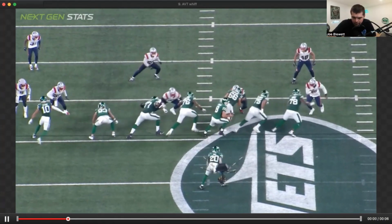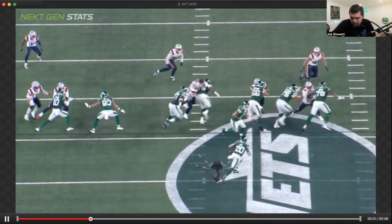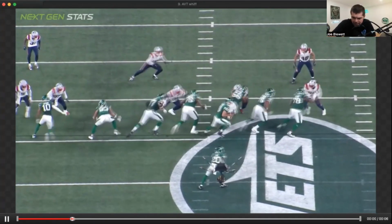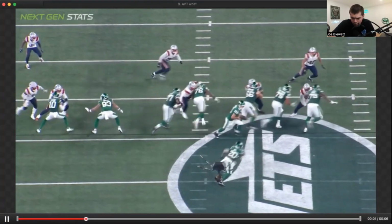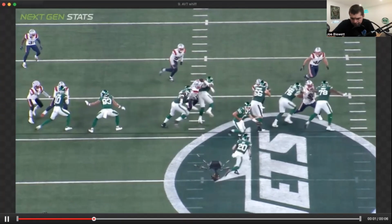So mid outside zone steps. Yeah, you just got to read that better. He starts to knife to the inside, and he kind of gets on his toes and not under that block. He's penetrating here. Get your right foot in front of him. Got to get in front of this block.